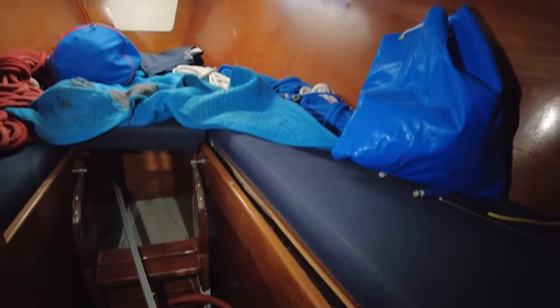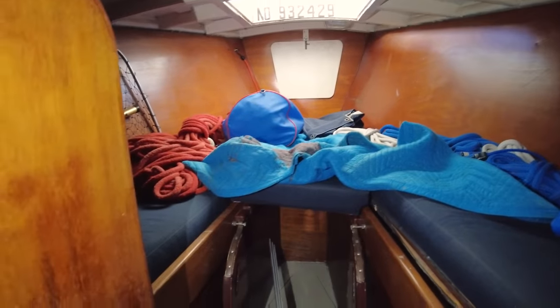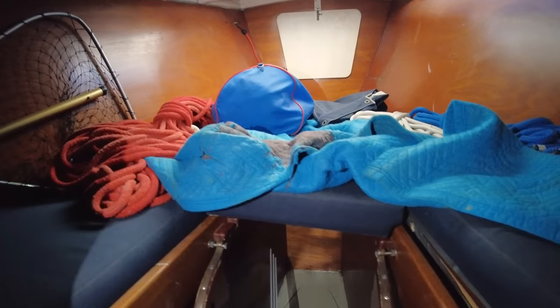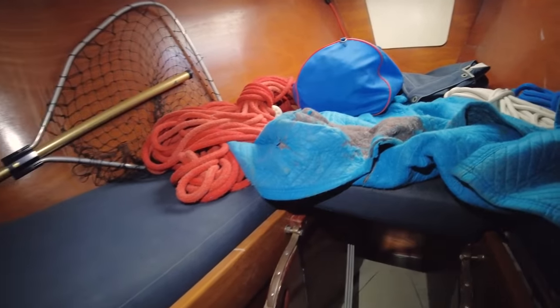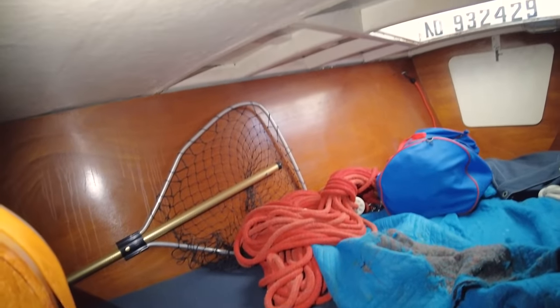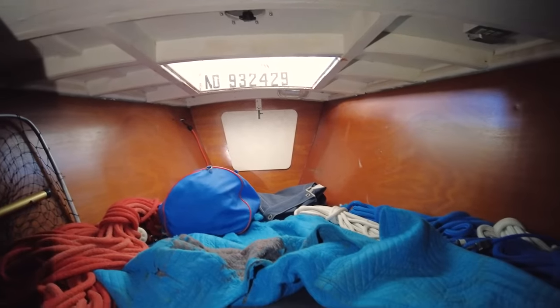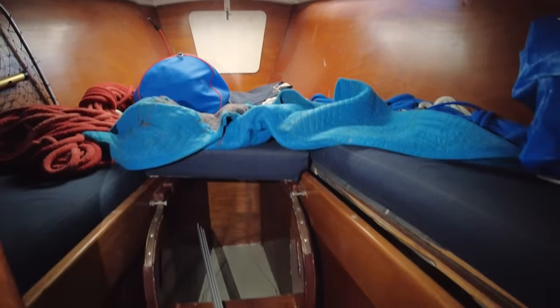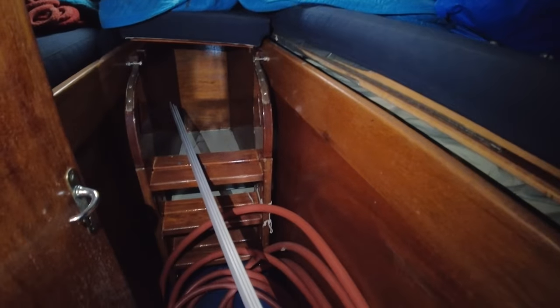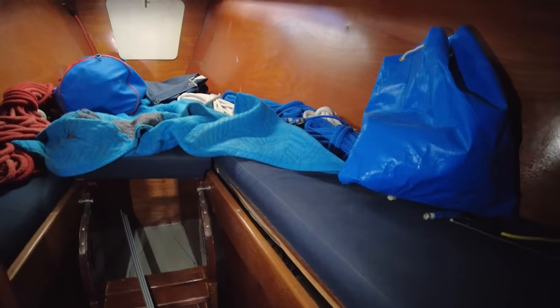If we continue forward, there's actually a V berth up here. Would you look at that? It's a really long V berth. Got a lot of storage. There's a lot of space on this boat, for sure. Really long V berth up here. And that's that big hatch that you guys saw on deck earlier. Very cool. And then lots of potential storage below these berths.